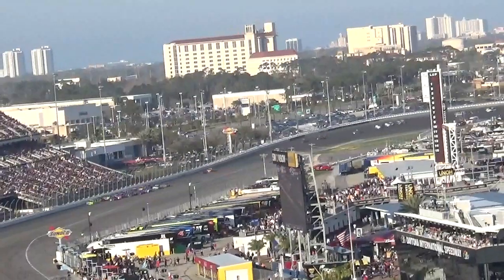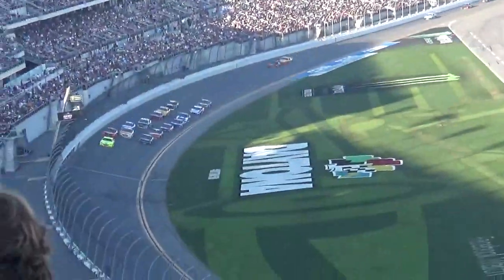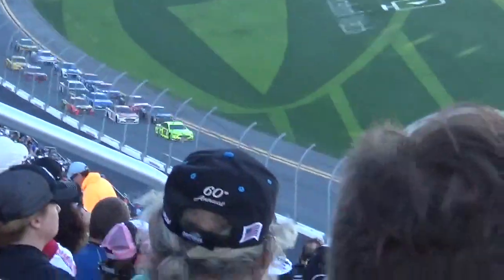All right, more news here, Joe Moore. The damaged vehicle clock expired on the number 4 of Kevin Harvick. He just left pit road. Apparently the clock expired. Kevin Harvick is headed back to the garage.